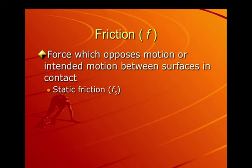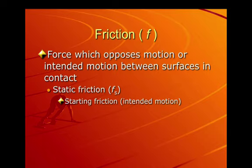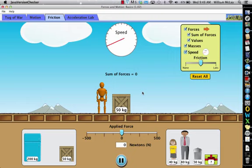Now, there are two types of friction. The first type of friction is called static friction. Now, the word static basically means not moving. So this is a force that opposes intended motion, okay? Sometimes known as starting friction. Now, in our example of our person that was trying to move our crate, we'll notice that static friction can change. In other words, here we're pushing with 20 newtons and it's not yet moving. So that means static friction exists, and it's equal to 20 newtons at this particular moment. But we saw as we increased our pushing force to 100, it still didn't move, and that static friction force also grew to 100.